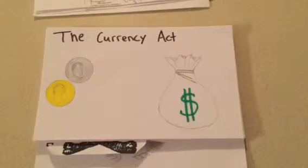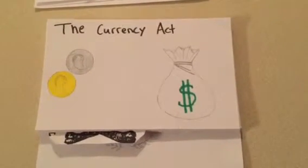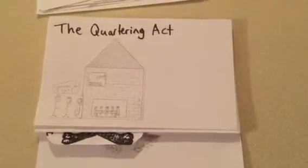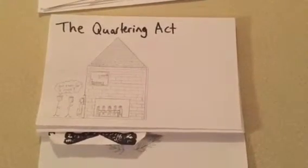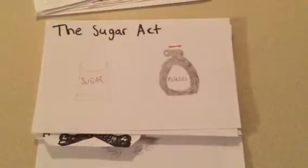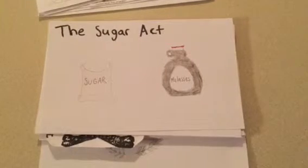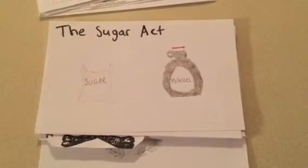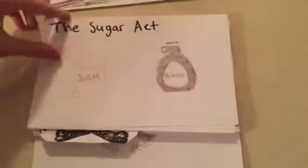The Currency Act says that if Parliament and the king want to charge you taxes, you can't disobey and must pay them back in specie. The Quartering Act was put into place so that people would have no choice but to feed and house British soldiers. The Sugar Act was the first tax that was intended to feed money to the king. It aimed to end the smuggling of sugar and molasses from the French to Dutch West Indies.